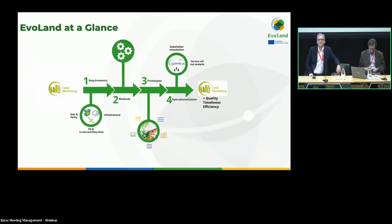So as I said, EvoLand, it's about increasing the quality, timeliness, and efficiency of the CLMS. So we will develop 11 prototypes or algorithms and processing chains for 11 candidate CLMS services. And therefore, we will first start by assessing the requirements for each of these prototypes. Actually, this work has already been done. So we have already written quite some reports on that.